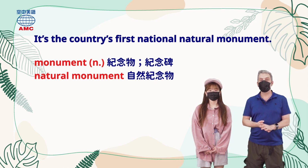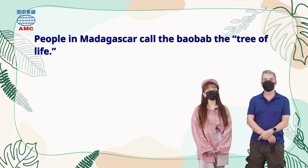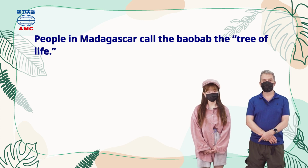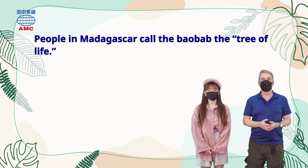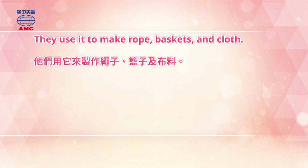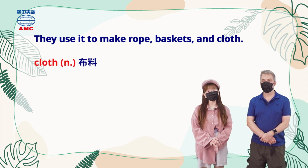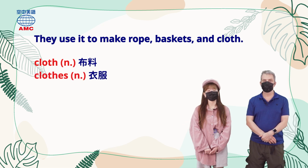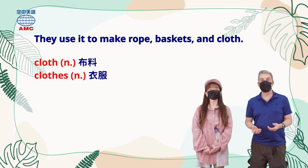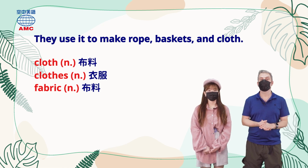We see in the article, people in Madagascar call the baobab the tree of life. 所以马达加斯加的人呢，他们称 baobabs 叫做生命之树。 There are a lot of trees in the country and people find ways to make use of that tree. We see in the article, the people use it to make rope, baskets, and cloth. Cloth 是布料哦，所以当地的人呢会用这些树木来制作绳索啊，或篮子，或像是布料。那大家记得，如果今天是指衣服的话，我们后面总称会加一个 es，那发音就会变 clothes，会不一样哦。 Yeah, cloth is just the material. We could also say fabric, F-A-B-R-I-C. You'd use it to make clothes, but you could use it to make other things too.